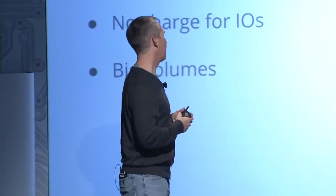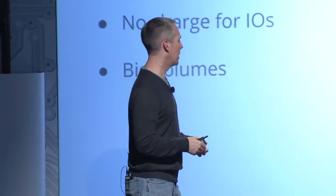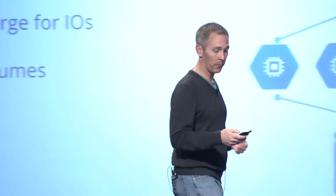Finally, just another nice property of PD, and there's a bunch of others you can go read more about, is that we get rid of some of the limitations of the underlying physical devices. So for example, if you've got a big database, you want to put 10 terabytes for your database onto a single volume, that's something that we can accommodate. No problem for us.